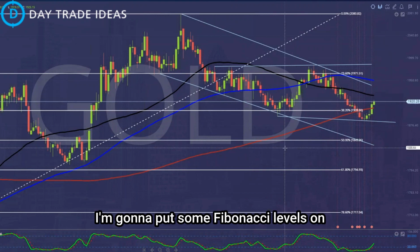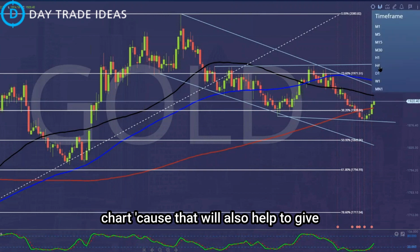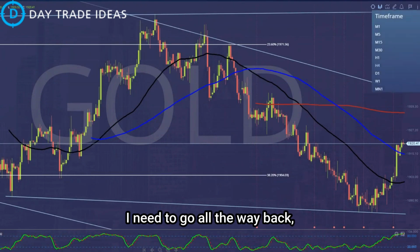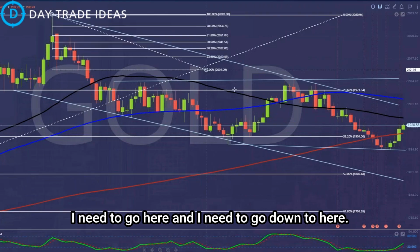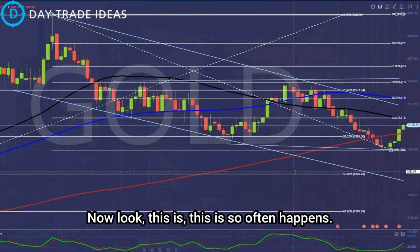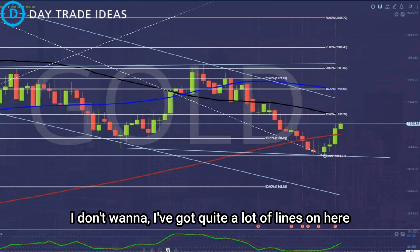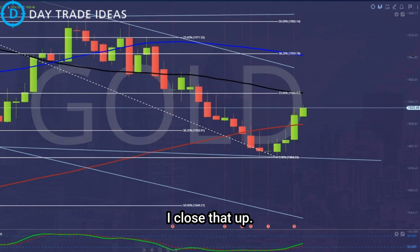I'm going to put some Fibonacci levels on here too, because that's what I like to do, but I'm going to do it on the 4-hour chart because that will also help to give me resistance levels on the retracement. Oh, hang on a sec. I need to go all the way back. Right. I need to go here and I need to go down to here. Okay, there we go. Now look, this so often happens. It's so mathematical. I've got quite a lot of lines on here now, so it could get a little bit confusing. But I close that up.